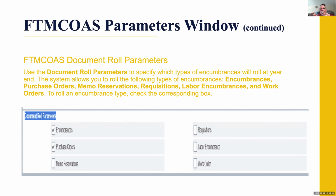I can switch vendors at any point in time. It is not the same thing as a purchase order. People say, I've got them both checked because I want the encumbrance part of that purchase order. That's not really the logic. The encumbrance is its own vehicle for payment. The purchase order is another vehicle for payment.